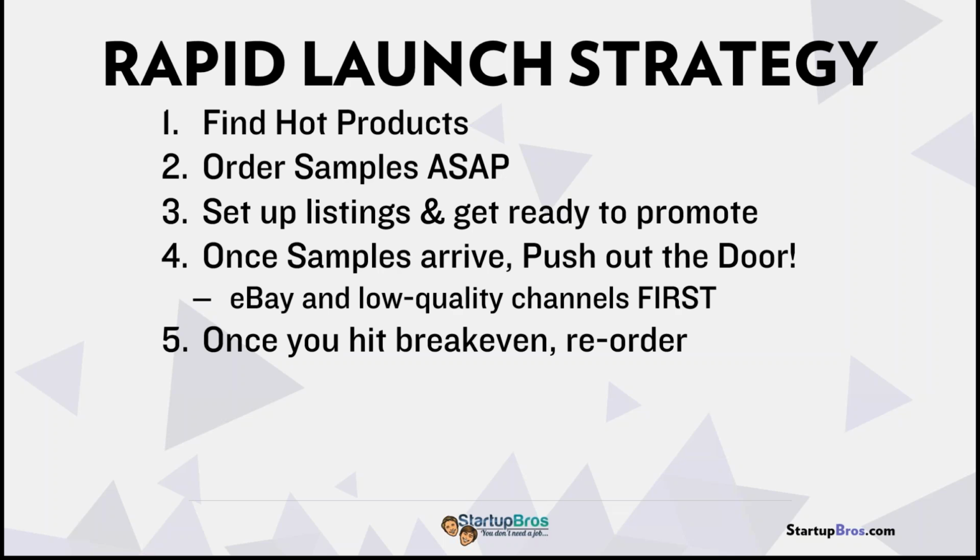I think a lot of people don't actually believe how much of a bubble this is right now and how everyone is having success with it right now. So once you hit break even, the success just sneaks up on a lot of people. So you got to watch your numbers. Once you hit break even, that's the time to reorder, right? There's no reason to wait until you run out of inventory.